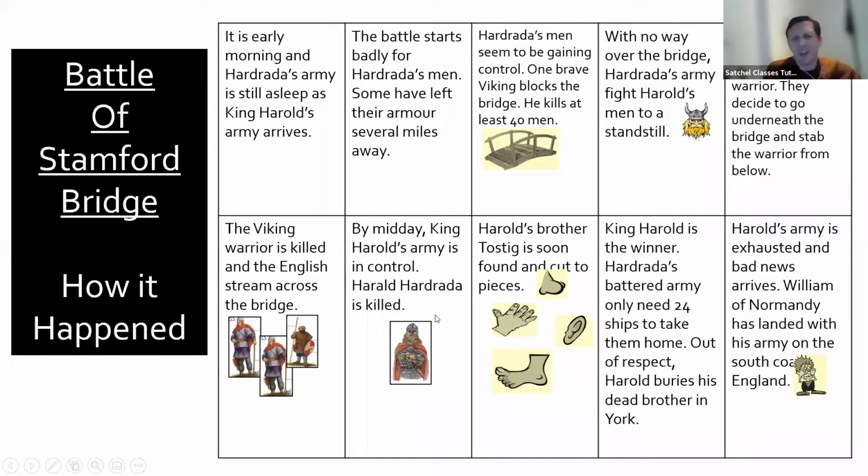As they get across this bridge, they wipe out the rest of the Vikings because a lot of them, as we said, don't have armor. They've just woken up. They weren't feeling great. And they are victorious. Hadrada, the first claimant to the throne, is killed. Harold Godwinson's own brother, Tostig, who was supporting the Viking invasion, is also killed. Harold is the winner. Now, remember, Hadrada's army arrived with 300 ships worth of soldiers, but they only need 24 ships to take their army home. That's how wiped out they are.